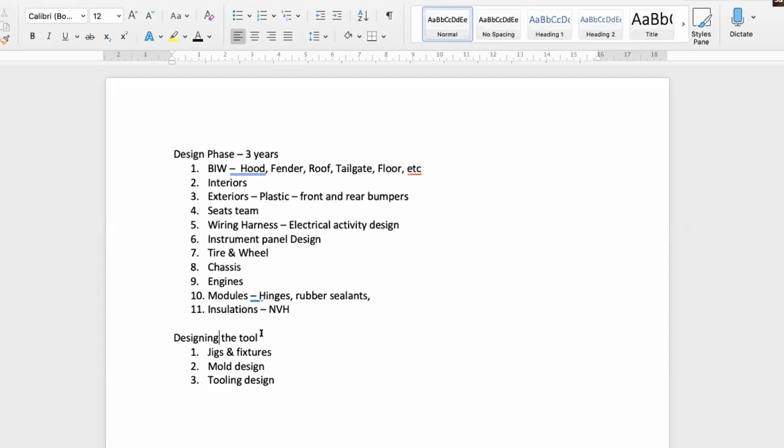If you want to get into, say, BIW design engineer for designing a hood, as I said before, you need to understand the functional requirement, safety requirement, design requirement, and gap and flushness requirement, right? In all of these, we also missed the GD&T part, but this is what you need to understand. And that is where your ability to crack interviews comes into play, right?